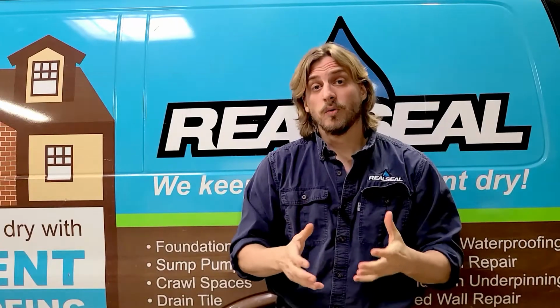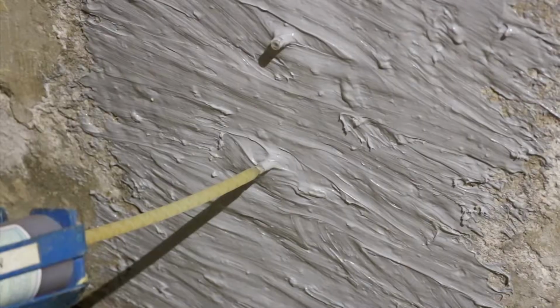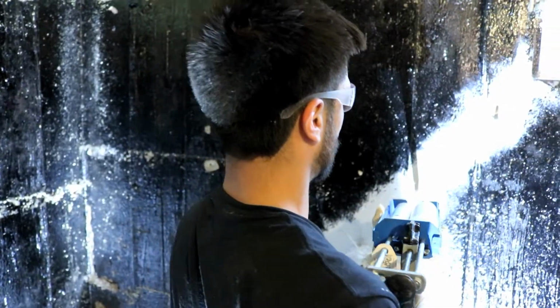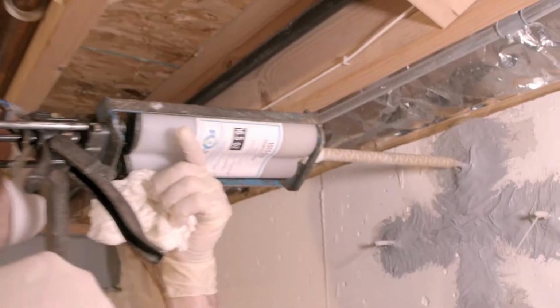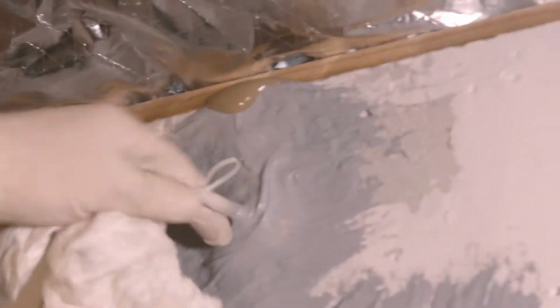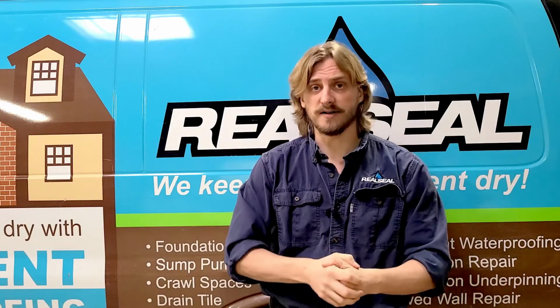You might ask, what type of material is going to be used for my crack injection? There are two major types of material used. One of them is a non-expanding epoxy resin. This is injected into the cracks and allows the crack to be filled completely, with a strong bond with the concrete. The other material that's used is called a polyurethane epoxy resin.